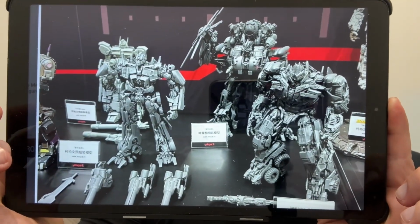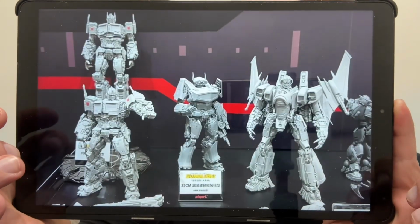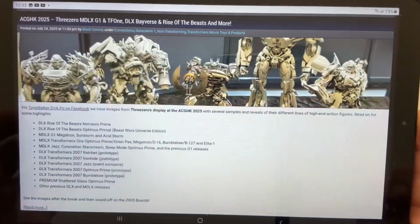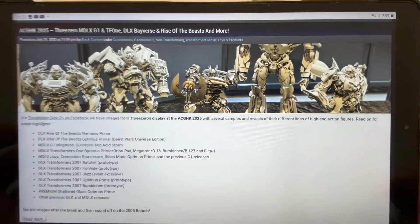There are some of the movie bots again, all the prototypes, which you can see there. There's the Bumblebee movie prototypes, again, incredible. And now we're going to move on to 3-0. So 3-0 is similar, but not to Yolopark. They make licensed Transformer figures, but you don't build these up. These are stunning action figures.